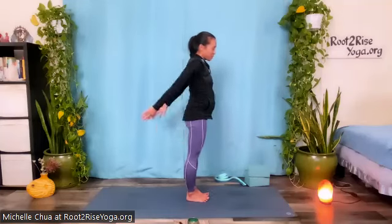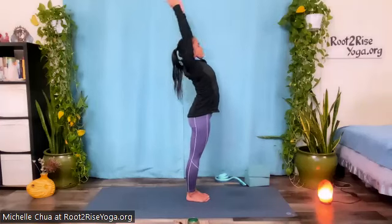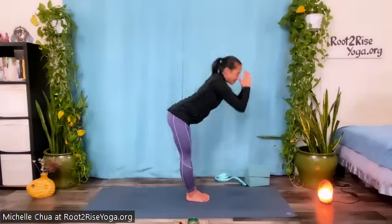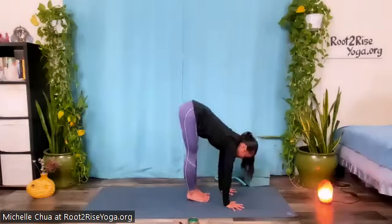Inhale, sweep your arms overhead and lift your heart up. Exhale, forward fold. Last vinyasa, if you'd like to take it. We'll meet lying on our bellies.